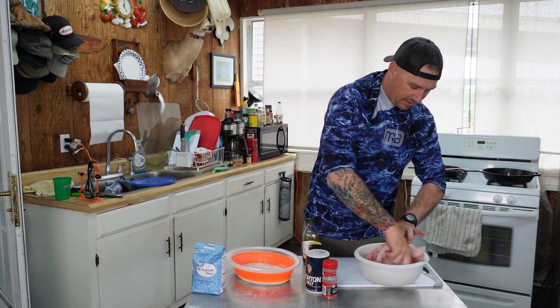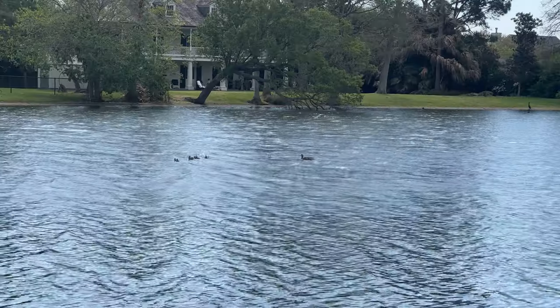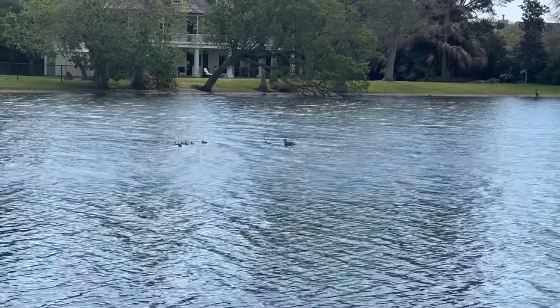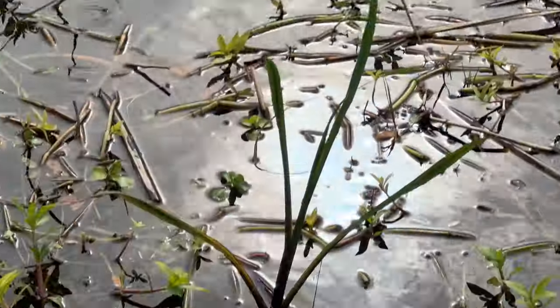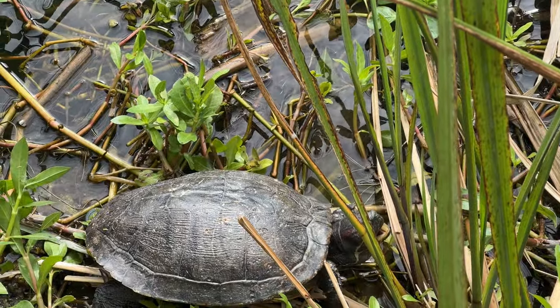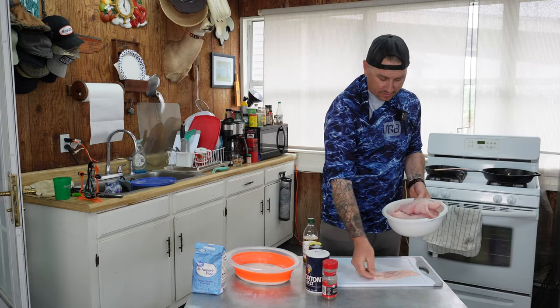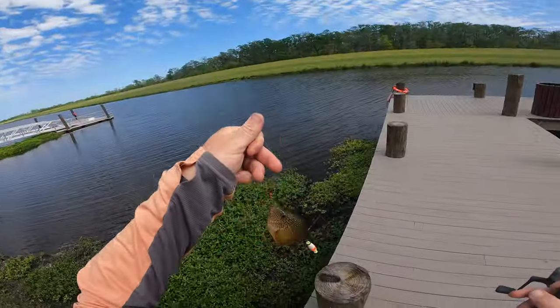But it all kind of started where I wanted to go try and get some of them cichlids. So I headed out to City Park right there in New Orleans at Bayou St. John to try and get some cichlids. That didn't turn out too well. So on the way back, I ended up stopping at a park by my house to try again, and I managed to squeeze one of them out of there. Good old cichlid, baby.